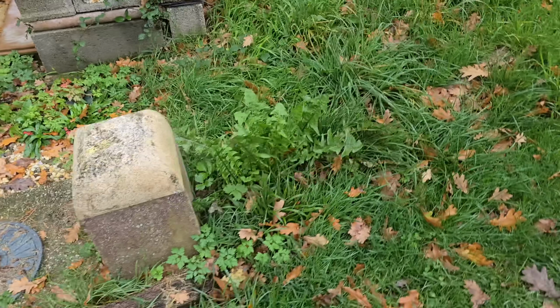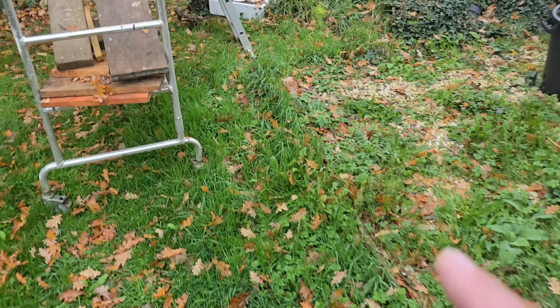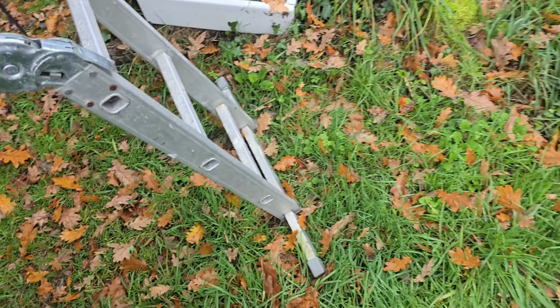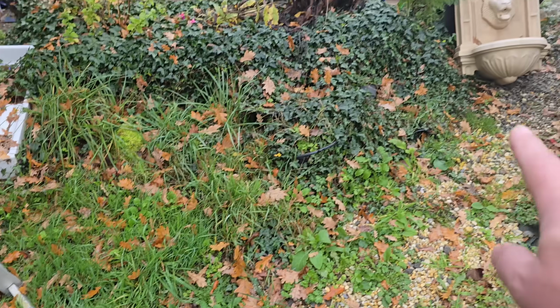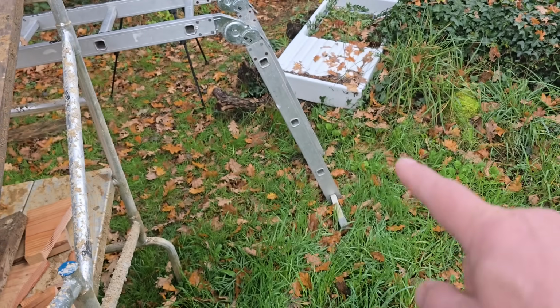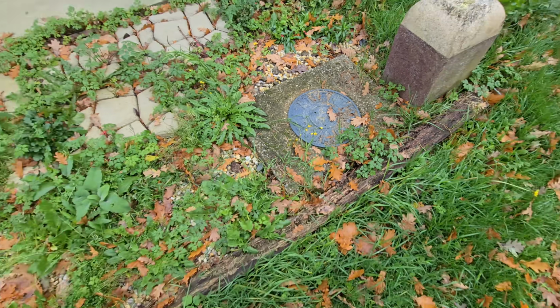Okay, initially I was thinking here, but the ground slopes up quite a bit here. I may look at putting it here actually. Path through there. And maybe siting it there. You must have access there. That's the mains water shut off point.